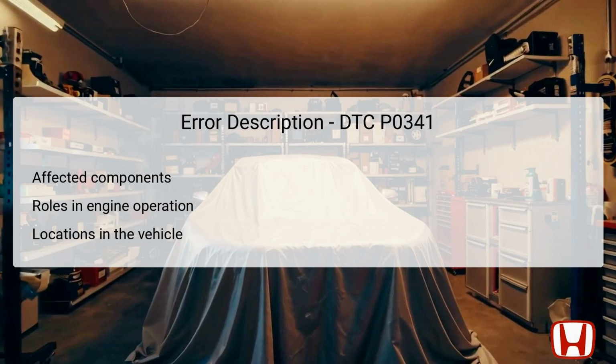DTC P0341 highlights problems with specific components: the CMP sensor A and CKP sensor. The camshaft position CMP sensor A is crucial in providing the PCM with the angle of the camshaft, which correlates with the engine's timing. The crankshaft position CKP sensor serves a similar function for the crankshaft. Both sensors work collaboratively to ensure that the engine's timing is synchronized accurately for optimal performance.